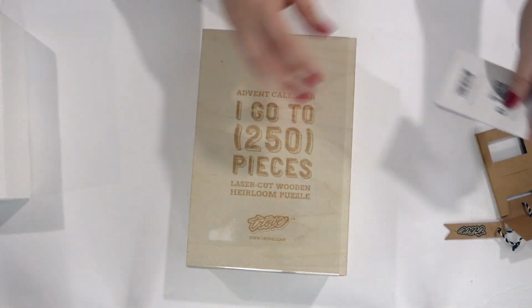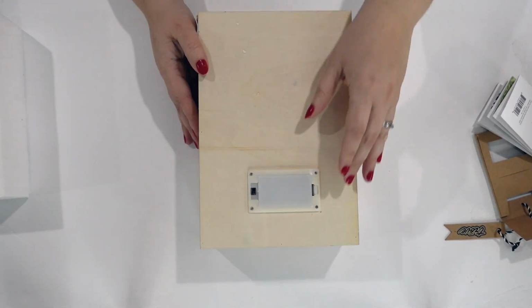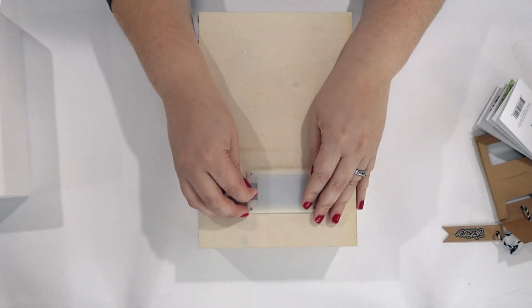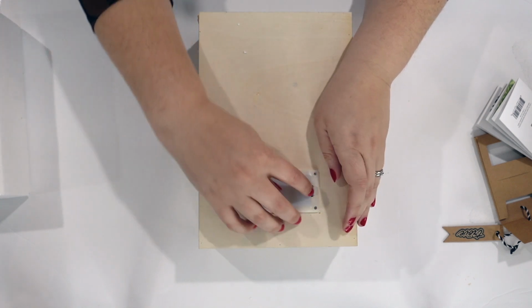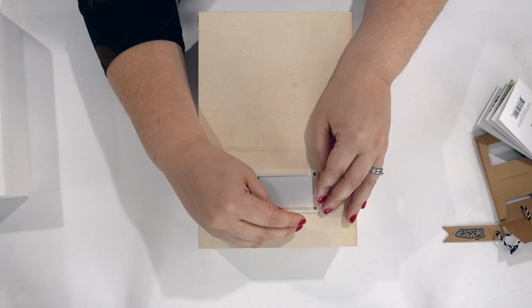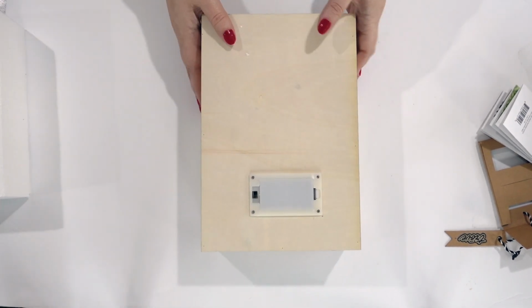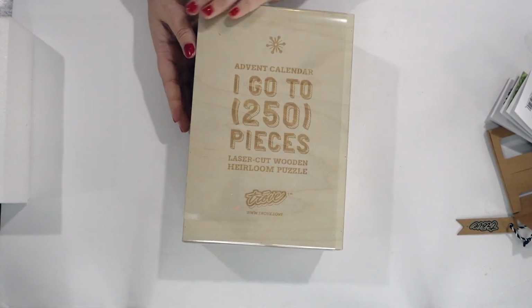Okie dokie. And then let's just see, is there anything on the back? Oh, on the back is the spot to have the lights. So let me see, I'm probably going to have to put some batteries in there to see what it looks like lit up. So I'll definitely do that for this video. But let's open this up.